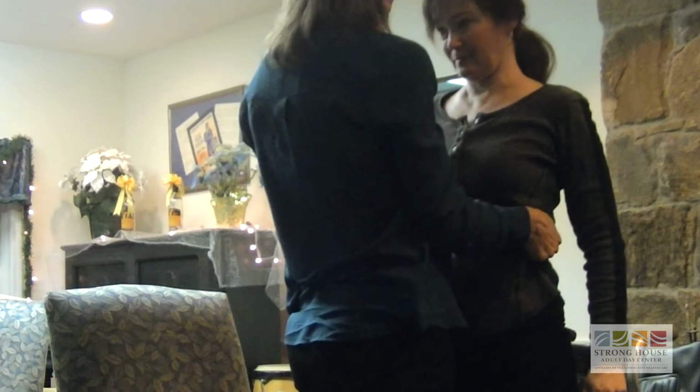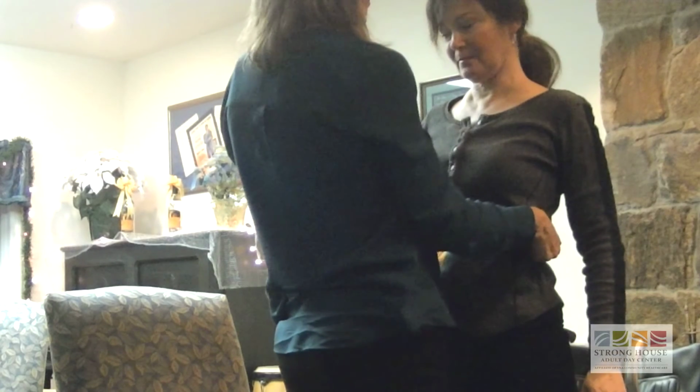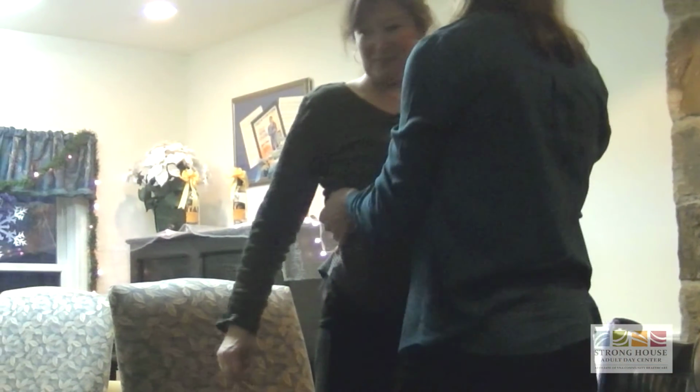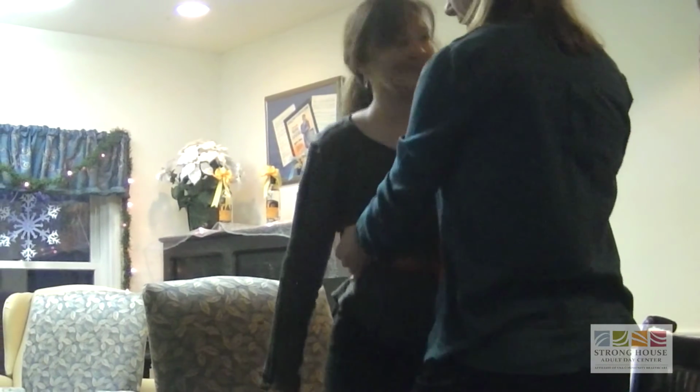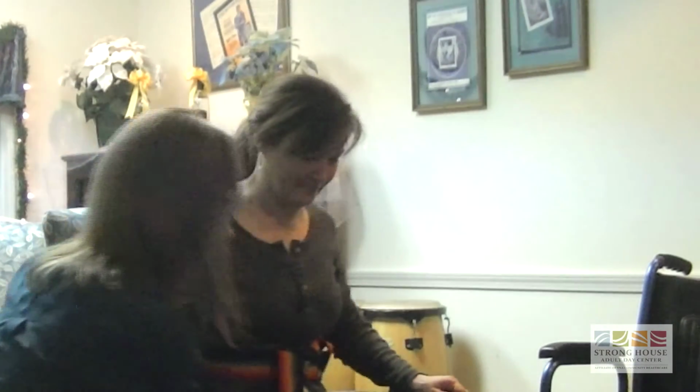Now, Maureen, what you're going to do is you're going to take little steps until you feel the back of your knees touch the chair. Ready? Holding the safety belt, and we're turning our feet. Good. Then you can reach back and sit down slowly. I bend my legs to help Maureen lower down smoothly. Then she's going to scoot back. And then make sure she's secure in the chair.